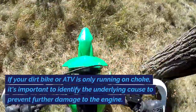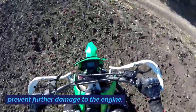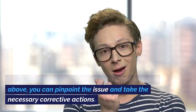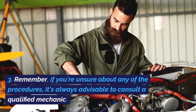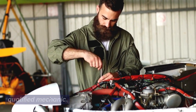If your dirt bike or ATV is only running on choke, it's important to identify the underlying cause to prevent further damage to the engine. By following the troubleshooting steps outlined above, you can pinpoint the issue and take the necessary corrective actions. Remember, if you're unsure about any of the procedures, it's always advisable to consult a qualified mechanic.